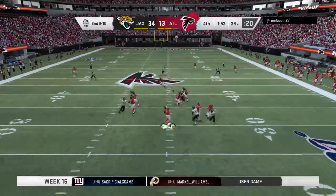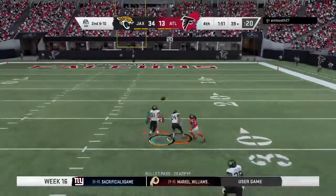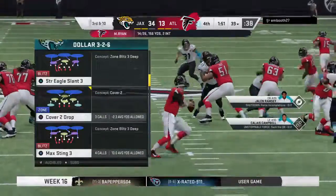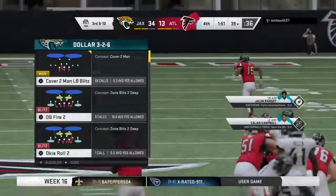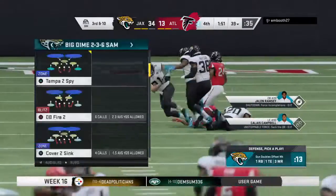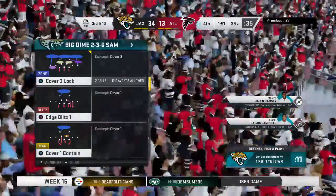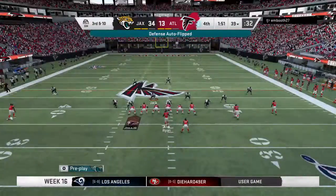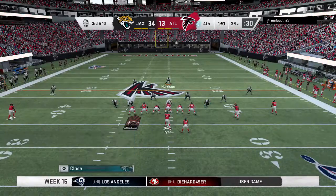2nd and 10 now. Ryan. He's going to let it fly. And that will be incomplete. Tried to dial up the long one way out there, but it'll be 3rd down. This defense was definitely alert to the possibility of the deep ball, and they were more than ready for it. They've got the lead, 4th quarter. Maybe can expect more passes like that downfield.